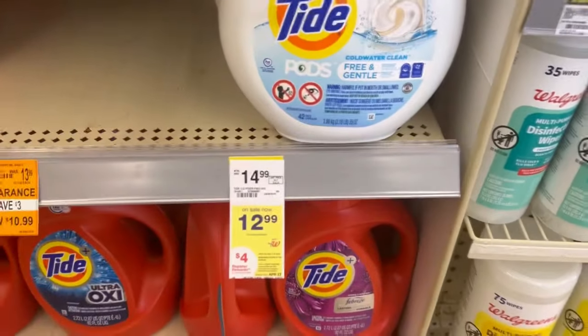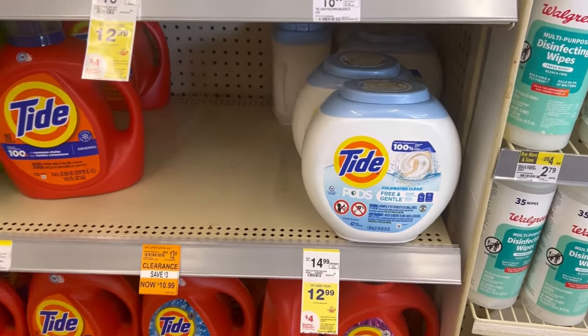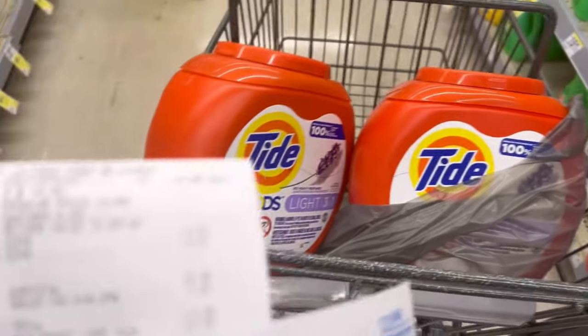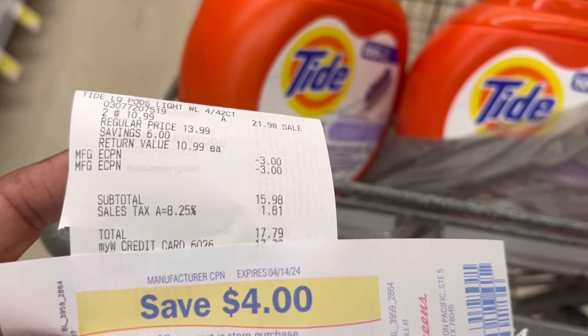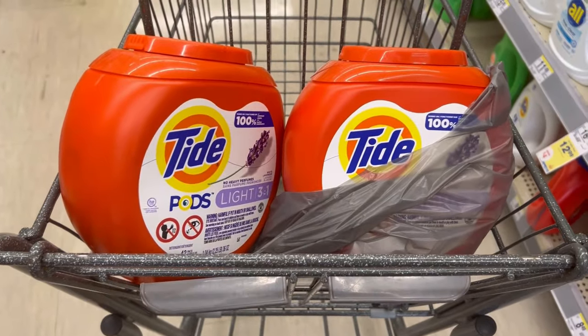The Tide Pods are buy two, get a $4 registry reward. I wanted to see if it was double dipping for anything, and it is not. I bought the ones that are on clearance for $10.99. We have a $3 digital for that, as you can see right here. After the digital, after tax, you pay $17.79, getting back your $4 registry reward. No other registry reward, though.